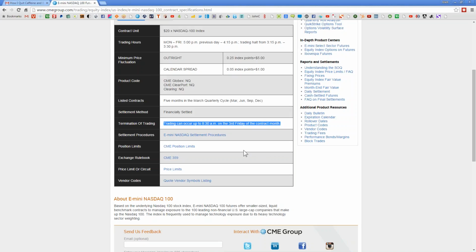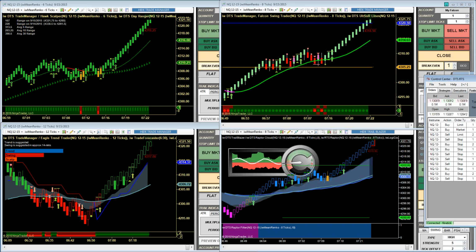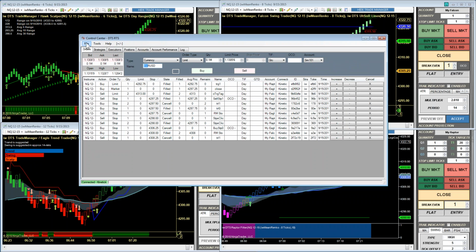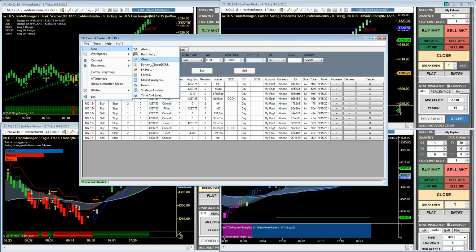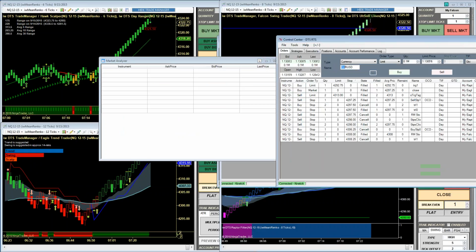So normally if you're using NinjaTrader, it will prompt you when it's time to roll, but you have up until the third Friday of the contract month to keep trading the last month, or the front month, what they call the front month. Now, how can you tell if it's safe to trade the front month? What you can do is build yourself a quick little market analyzer. And that's going to bring up a window that looks like this.